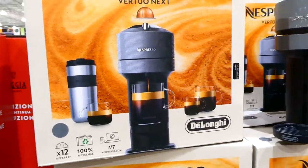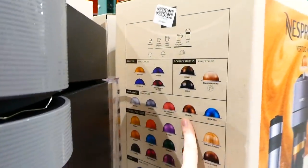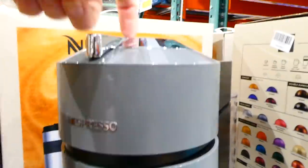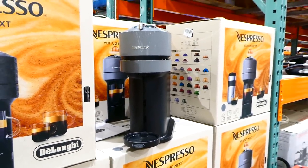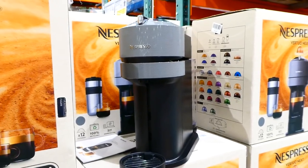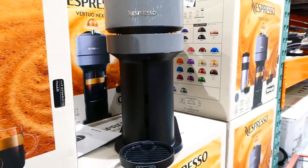We seem to only ever carry the gray, or one color at a time, at our Costco at least. This one does come with the frother. It's compatible with all the different coffee cups and sizes. In the back, it's got your reservoir for the water, and then you just pop them in the top. These ones are really nice. I know a lot of people have these, and I think they're a lot more affordable than they used to be. One of my really good friends had one, and it was like $700-$800, I think, just to buy the machine, and that didn't come with the frother or anything. Where now they're like $100, right?